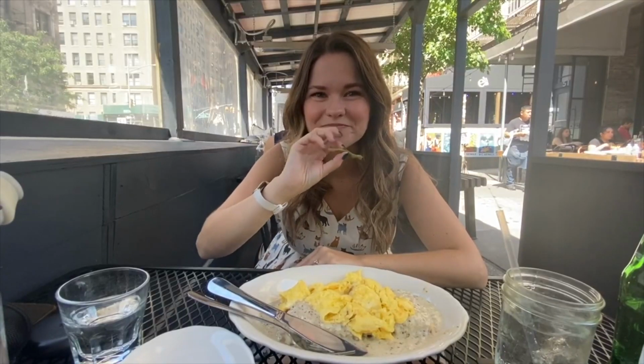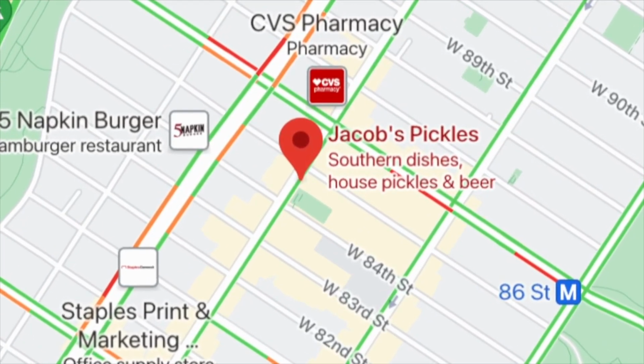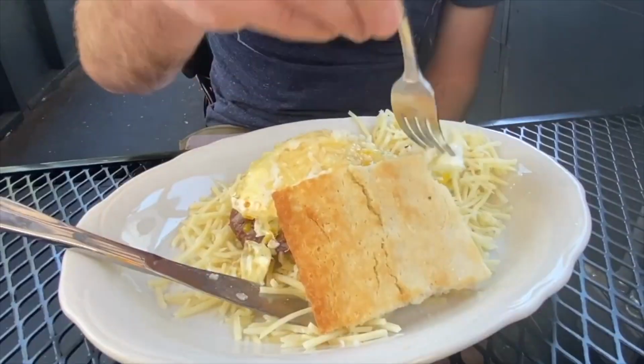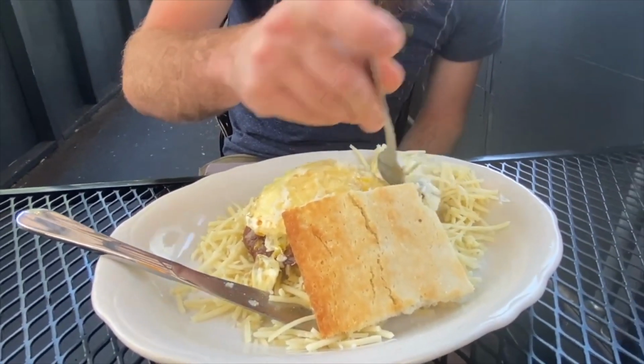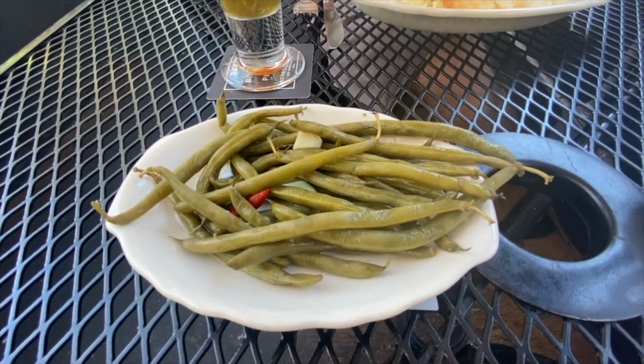Jacob's Pickles opened at 509 Amsterdam Avenue between 84th and 85th Street on the Upper West Side in 2011. The vibe is homey and country, and the menu has all the right things, including fried everything, mac and cheese, breakfast gravy, and even dilly beans.